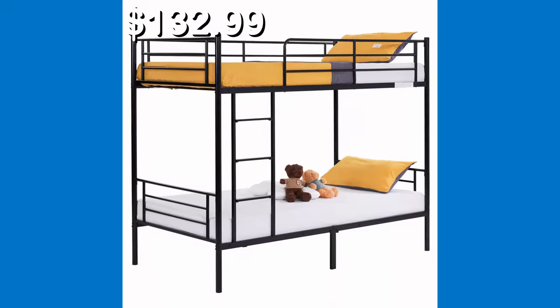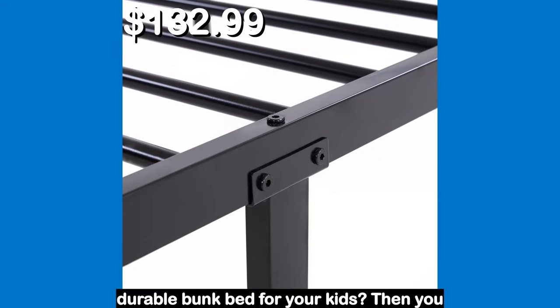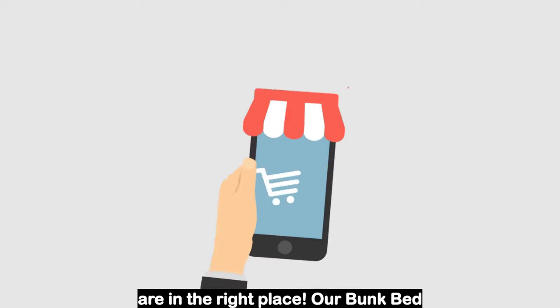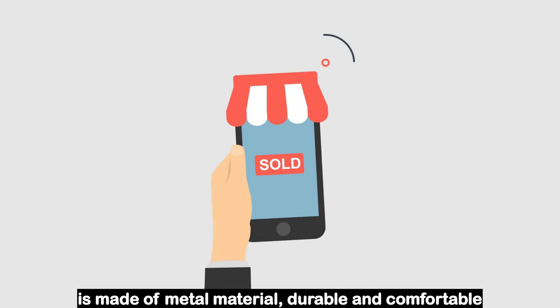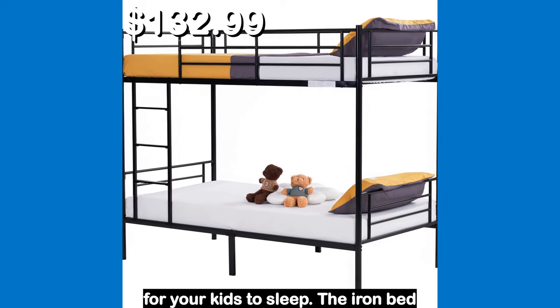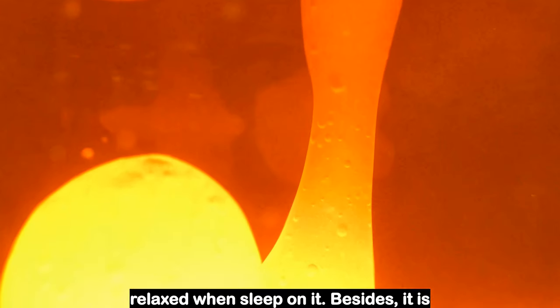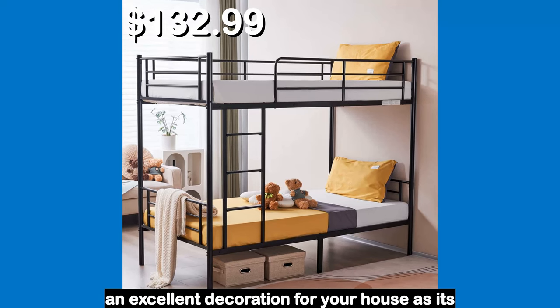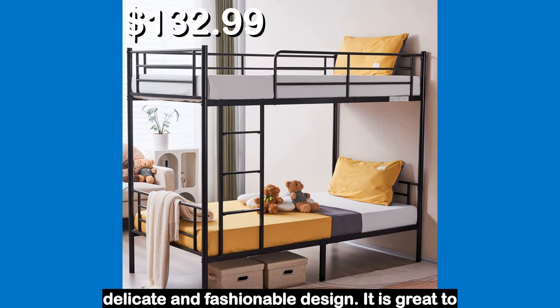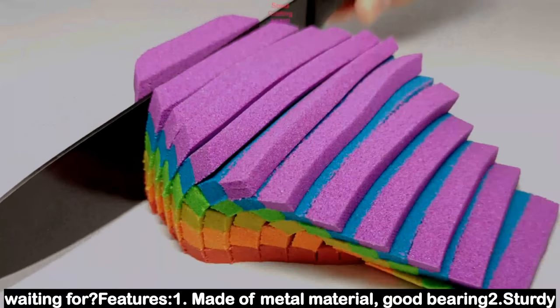Number 5. Introductions. Do you want to find a safe and durable bunk bed for your kids? Then you are in the right place. Our bunk bed is made of metal material, durable and comfortable for your kids to sleep. The iron bed will make your kids feel more comfortable and relaxed when sleeping on it. Besides, it is an excellent decoration for your house as it's a delicate and fashionable design. It is great to protect your kids' health. What are you still waiting for?